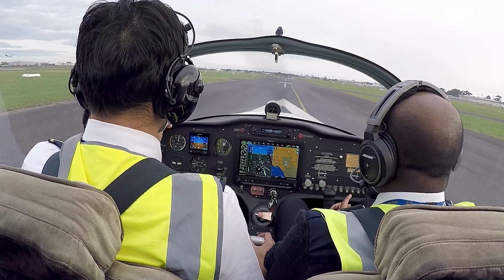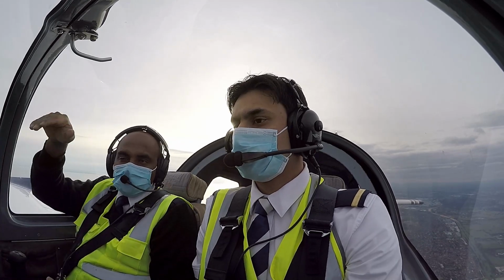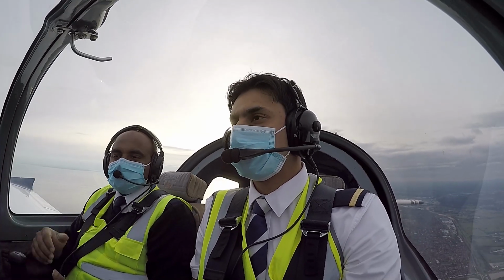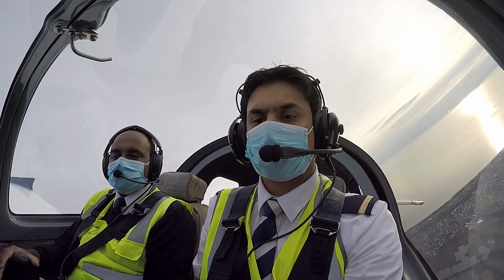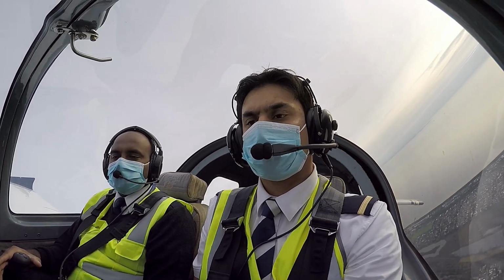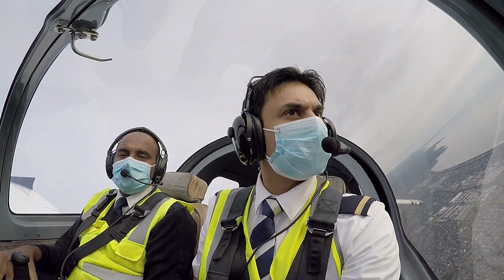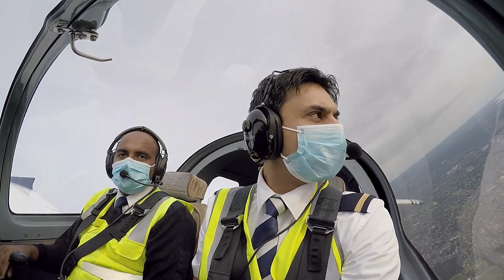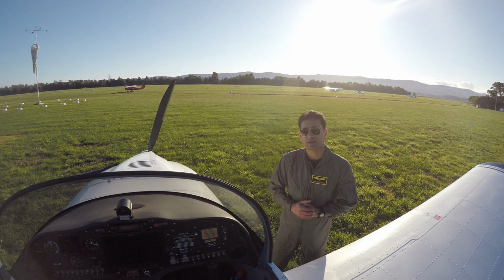I've trained with a couple of instructors, and I'm really thankful to them for helping me upgrade to this aircraft. I had my own challenging times. I've made a lot of mistakes while learning this aircraft, but at the end of the day, I'm happy and glad that finally I could jump on and fly. I'm on my way back home.